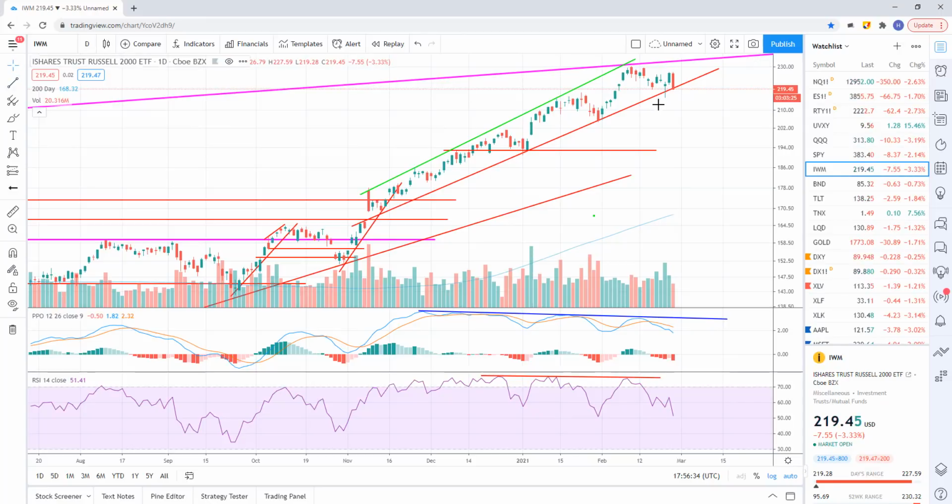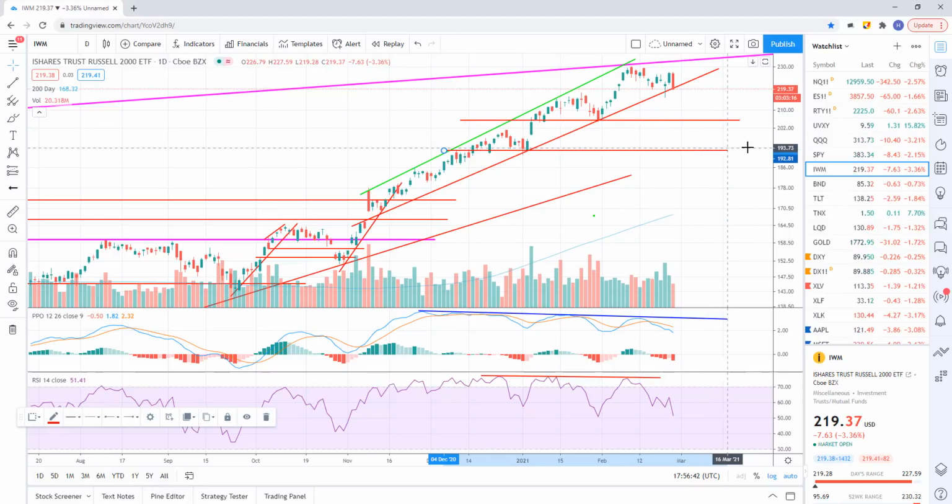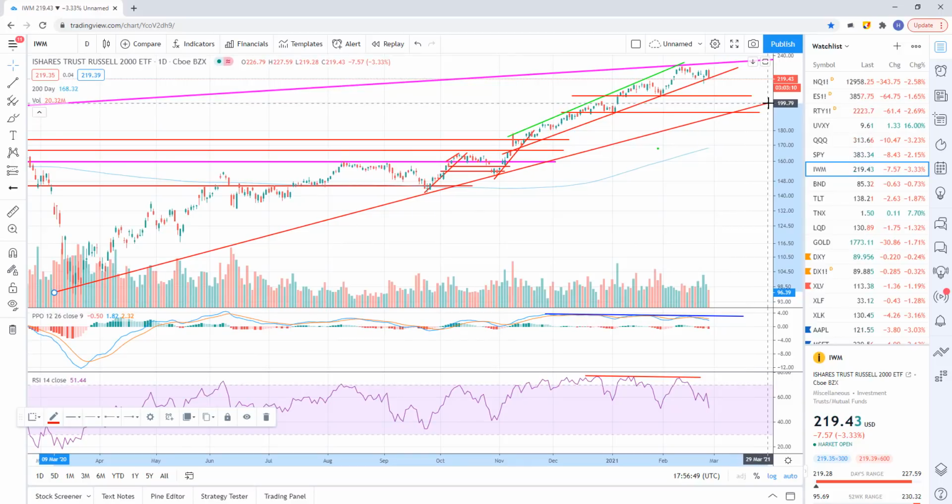There's some support, you can just mark it out, right there at about 205.45, and then another level of more major support down here at 193.13. Also, you can see this uptrend line here in IWM is down there. So yeah, I could see us falling straight down to that area, about 193. That should be a lot more major support, likely to get buyers down there.